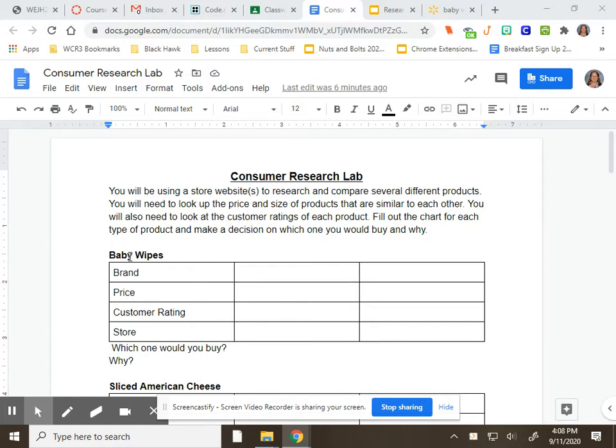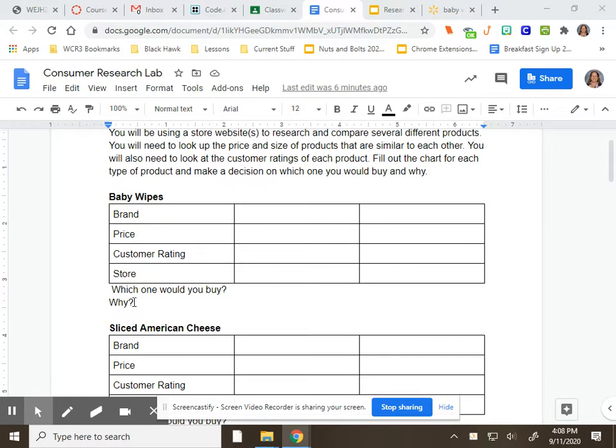Now, I'm going to work through the baby wipes one with you so you can see how this works. And then that means this one here you will not need to do. You can move on to the sliced American cheese when you begin working. So you're going to be looking at the brand. You're going to be looking at the price. You're going to be looking at the customer rating. And you're going to make sure you put the store down here.